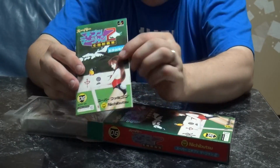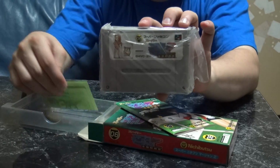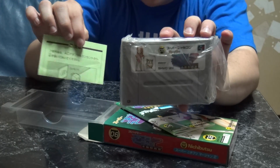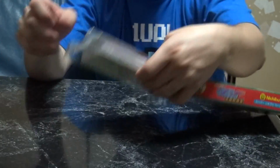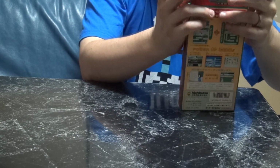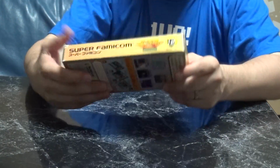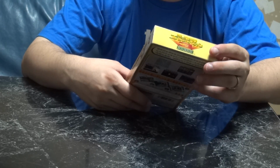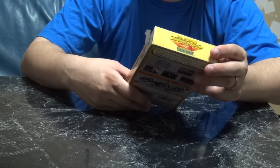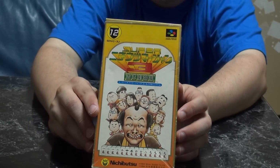And get ready for more. Spoiler alert. There we go. There's the game. Green AC adapter warning. Right. Zenkoku, so all Japan mahjong or whatever, right? And then here it is. Super Nichibutsu Mahjong 3. This is the Yoshimoto. Okay. So, yeah, this one is Yoshimoto Agency.